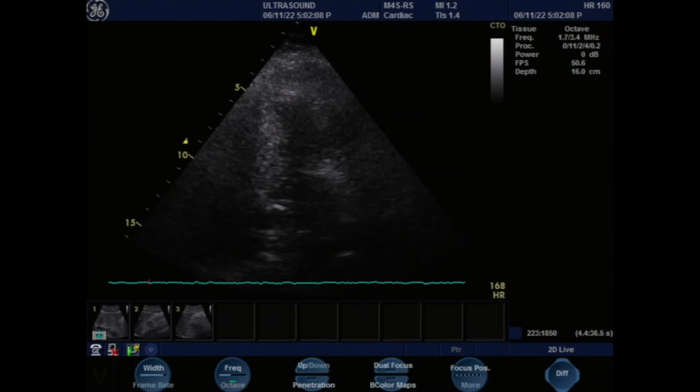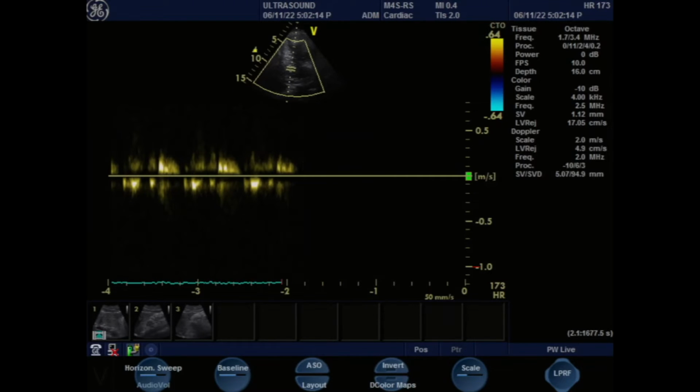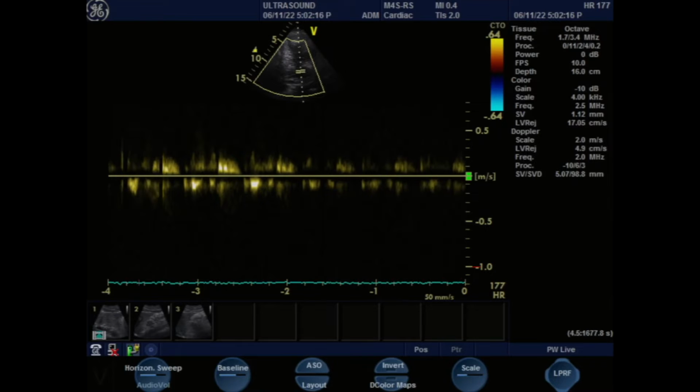Can you do this? Yeah. So this is again a Doppler, and yeah.